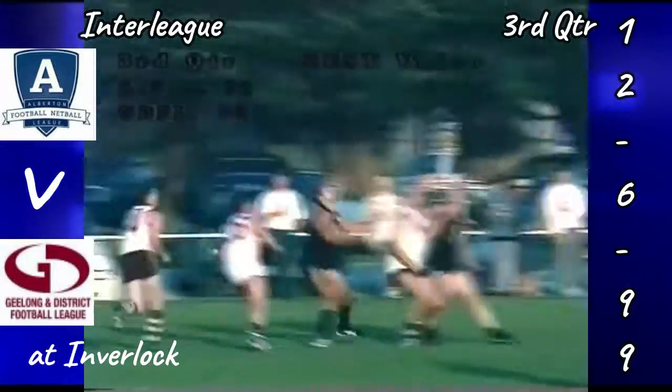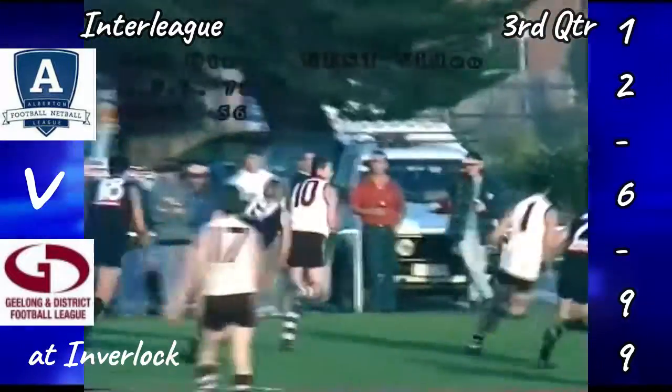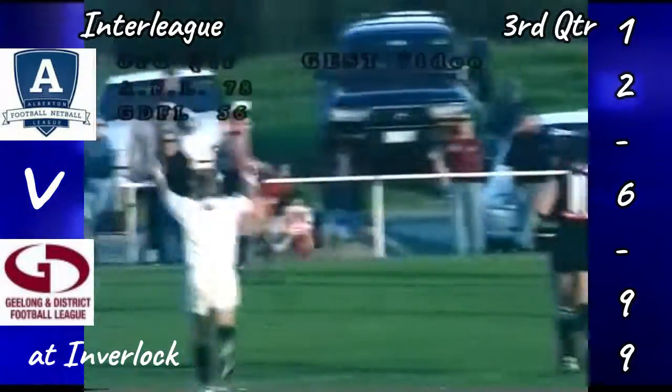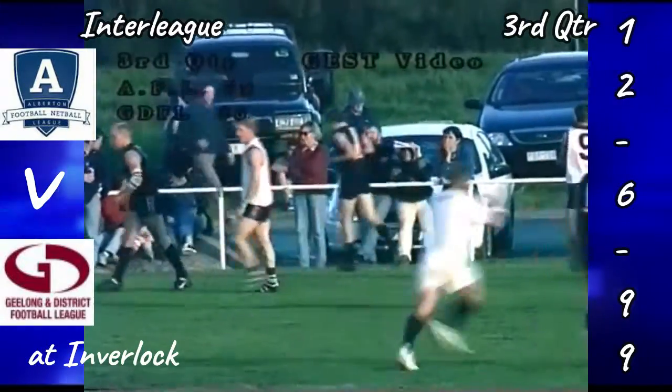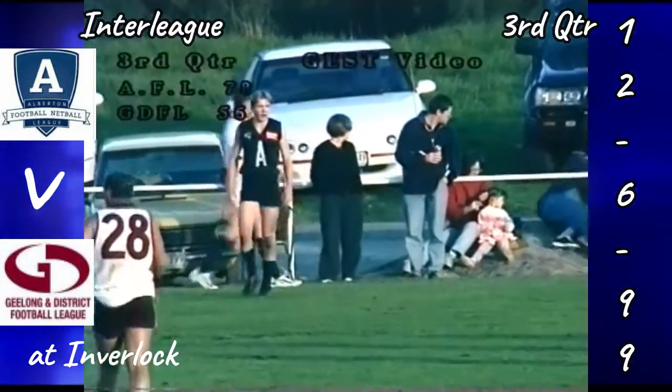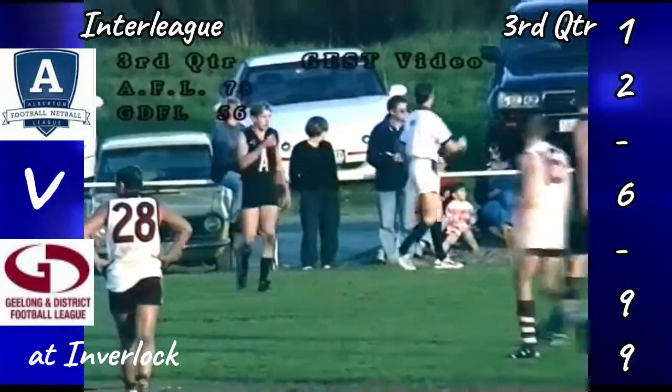Simons of Alberton drives it to the full forward position. Oh, great work, Aitchison. The mark almost in Brown's hands, but Aitchison punched it forward. Out towards half-back flank, and Stewie Scott from behind, out of position, but pushed the ball toward the boundary. And, well, good defensive work by the Geelong side there, Peter.